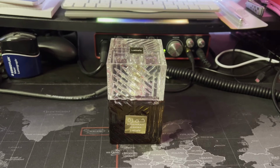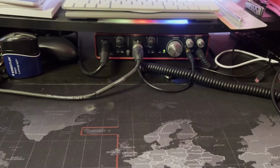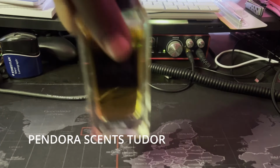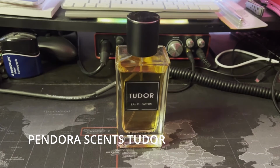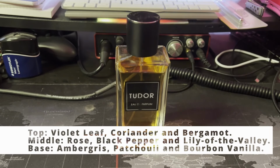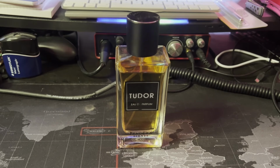Now, last but not least, we have Pandora Scents Two-Door. Now, this one is an EDP. Pandora Scents is an interesting house as well because I didn't even know anything about them. A few years ago, they sent me a couple. One was called Tobacco Vanille, and I was blown away by how good it was. And I was like, man, this is a nice house.